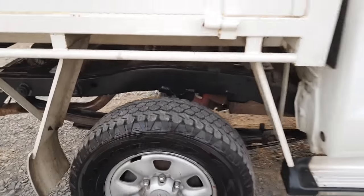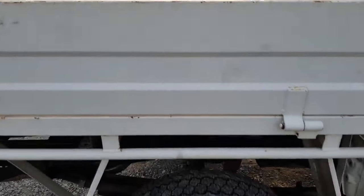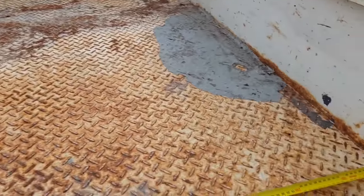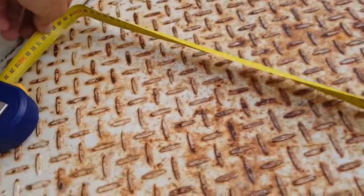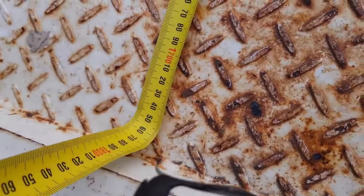So, I think there's some sort of lift kit going on the back here, because this tray is right at my guts height. So, normally they're a bit lower than that. So we've got some sort of lift going on, which is cool if you're going to be doing some off-roading. Now I said before there's some stuff going on in this tray. It's got like some sort of spillage of something there. Don't know what it is, some sort of polyurethane or something it looks like. Now I pre-positioned this tape measure to show you that she's about 1700 and something long by about 1700 and something wide.